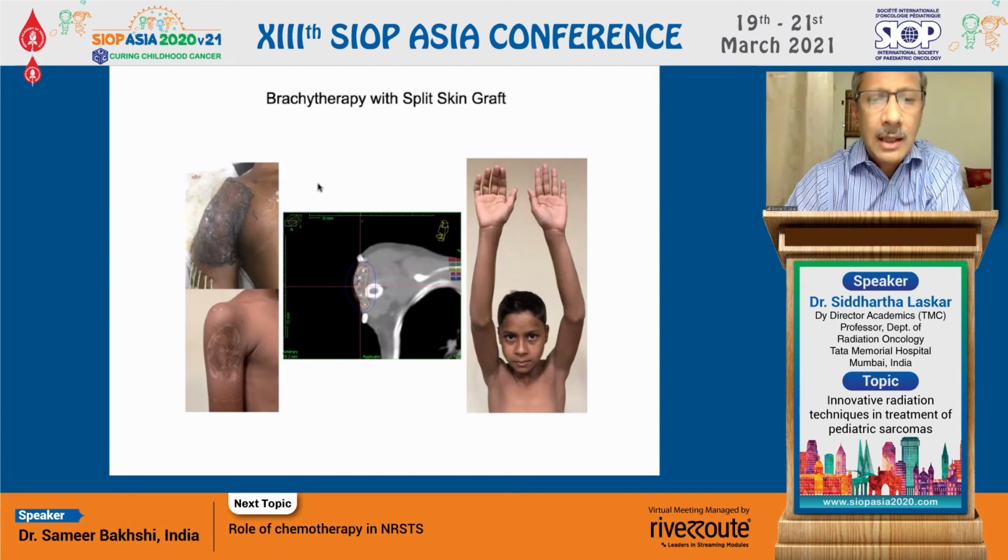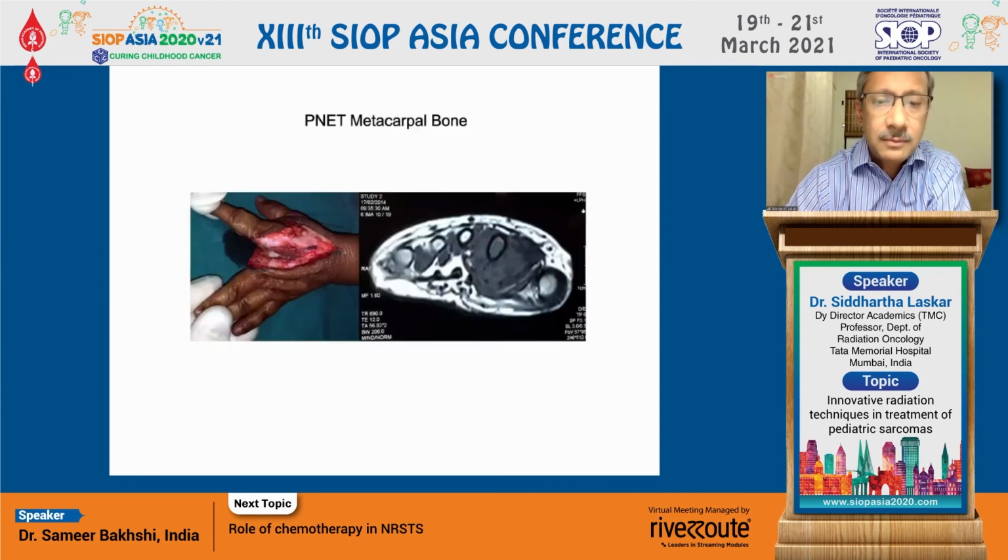Sometimes when you have reconstructive procedures done with surgeries to cover the surgical defect, it becomes difficult to radiate them, and that's another site where we have expanded our use of interstitial brachytherapy, not only to reduce the dose to the graft, but also to reduce the dose to the surrounding bone. And this is an example of a young patient who had an excision following which we did interstitial brachytherapy, and we were able to successfully spare the bone and also not damage the graft.